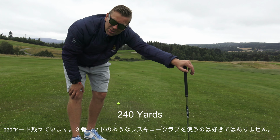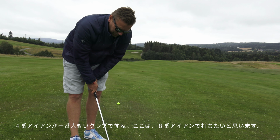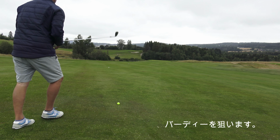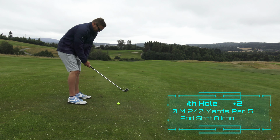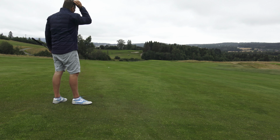I don't like using rescue clubs, three woods. Four irons about as big as a goat, so I'm just going to hit an eight iron down the fairway and leave myself a wedge in and try and get my birdie. As easy a swing as that was, I might have hit that too far.